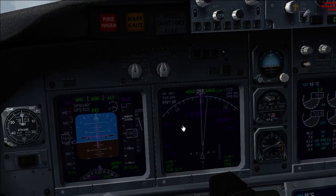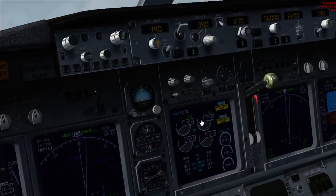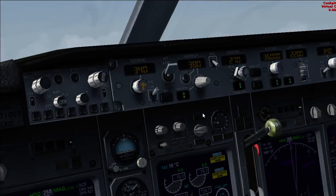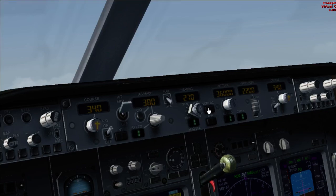Still tracking. Pretty soon we'll be back at standard pressure. And engines aren't doing that bad at all. Flaps fully up. We are on heading 270, climbing to flight level 360.